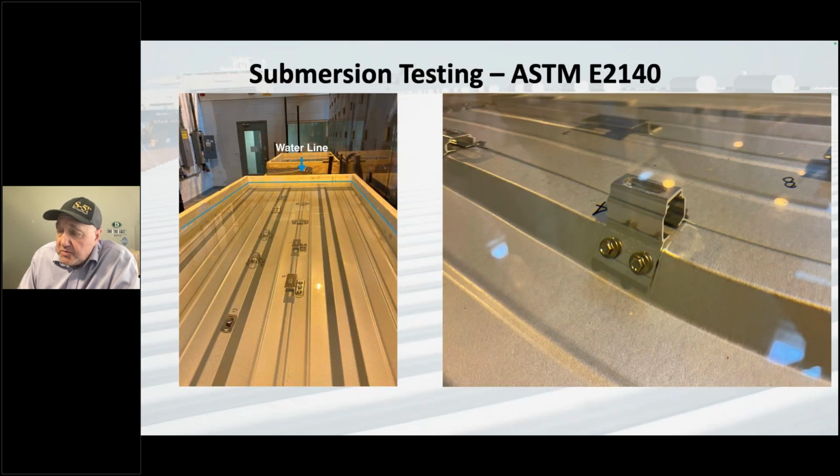We also do, on all our products, submersion testing, which is really the hardest test to pass from a water leaking standpoint, where you have 6 inches of water and you submerge them for like 6 hours. If a single drop of water gets through, it fails. And all our products have passed that, as you can see.